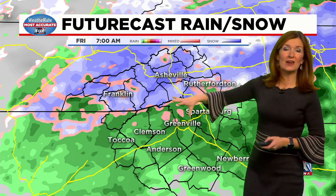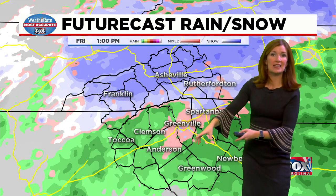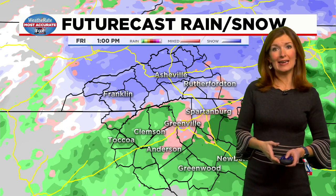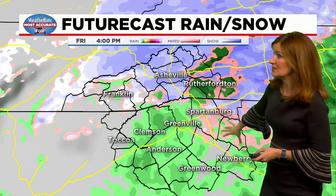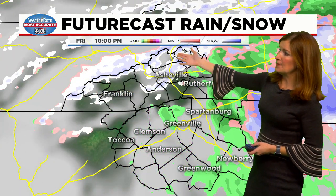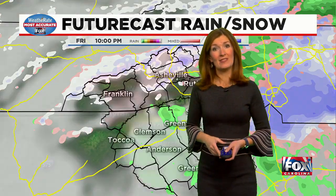Then as we go through the morning, what's going to happen is we're going to have the back edge of the system swinging through, and it's going to cool down the atmosphere a bit in the upper levels. So that's going to help for some more snow to mix in with rain and potentially some bursts of snow along the 85 corridor. And then as we head toward the afternoon hours, still the potential for some of this, but notice how light it's becoming. We're going to be seeing a nice clearing out as we go into the overnight. And up near the Tennessee line, some lingering snow could keep going, but after about 10 p.m., we'll be just about done with this event.